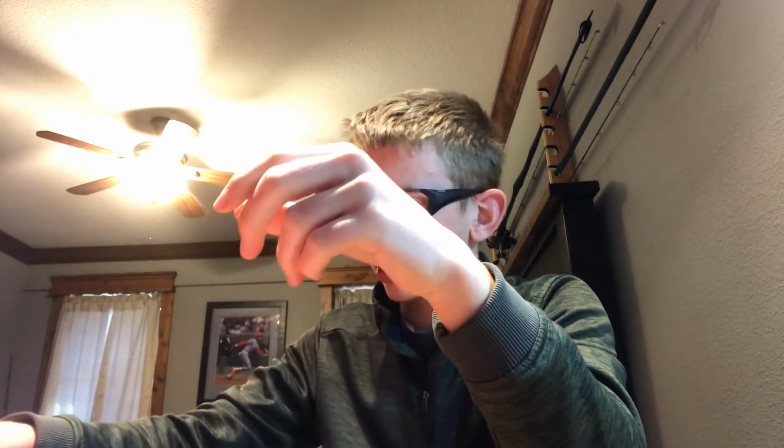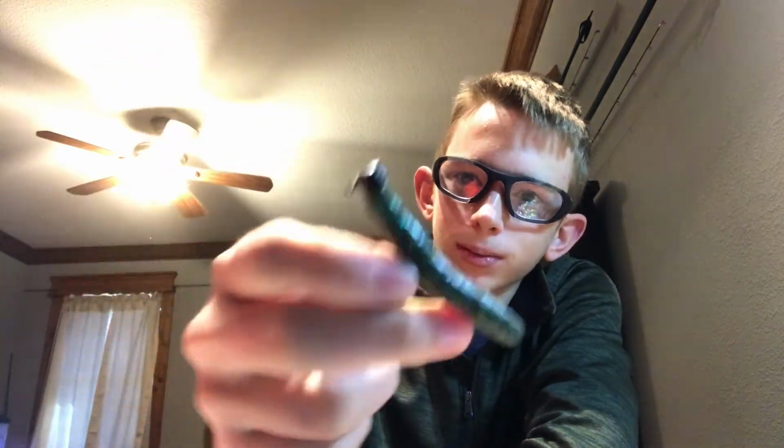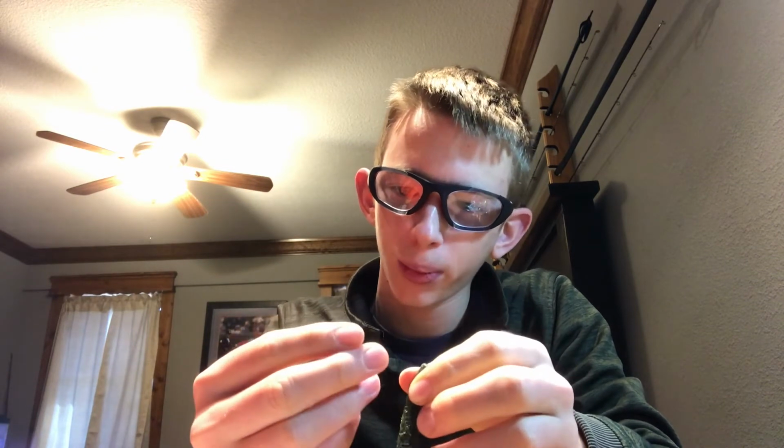Now, I don't really want to talk about this, but this is the Rattling Ned. And my personal preference with them, the rattle inside the Ned rig and the tail is a good idea, but this is not a broken rattle, but every time I hook a fish, this rattle breaks, and my opinion is, I personally like the Z-Man's better.